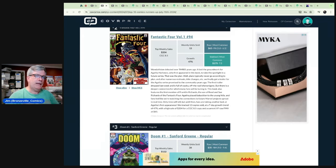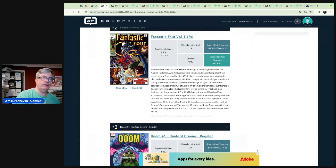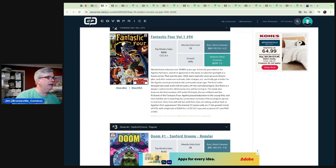I'm kind of curious as to what the importance of Agatha going forward is. Will she be connected to the Fantastic Four? Will she take care of their kids? I thought it would be kind of fun if, in her brainwashed state, she was actually the nanny for the Richards family, and she didn't realize who she was.